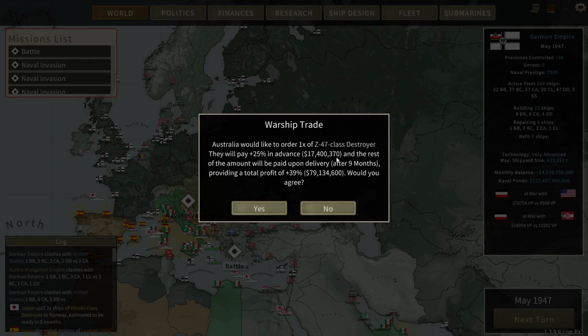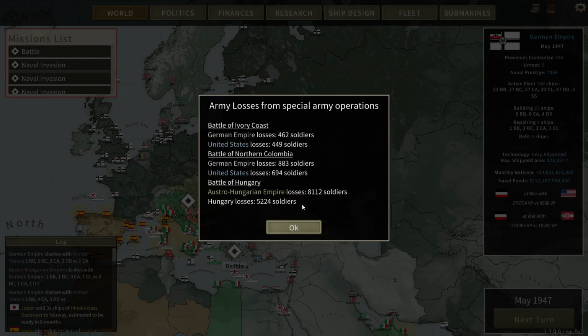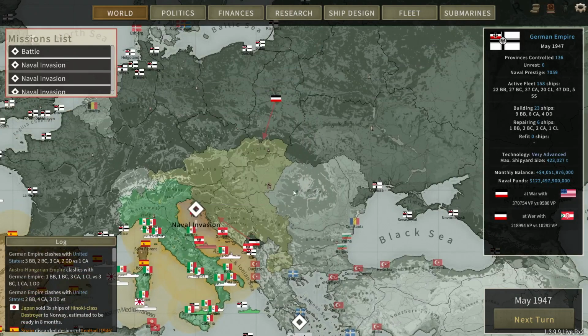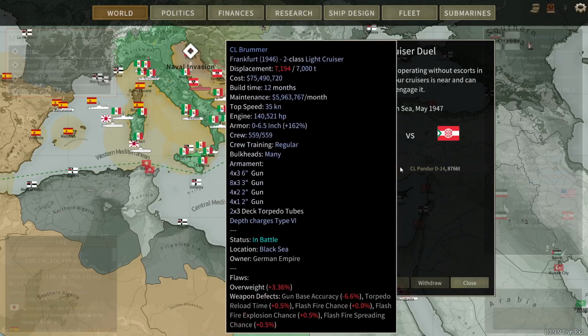Australia wants to buy one Z-47 class. Sure. Tension increase with Italy. People of Hungary take arms and try to gain control of Hungary that is currently occupied by Austro-Hungarian Empire. Very cool. Very cool. This is not really going anywhere. This has yet to begin. That's for the next episode.